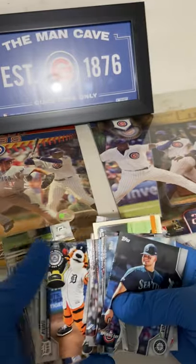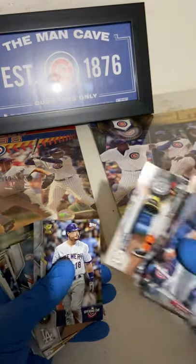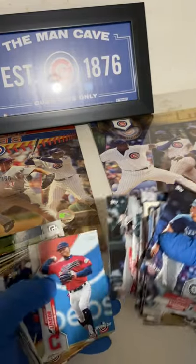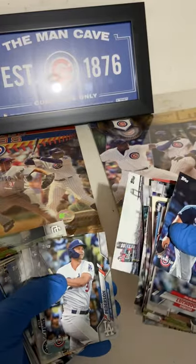All right, let's go. Pause. I heard these cards were worth a pretty penny, but I'm going to keep on going, because I'm looking for something in particular. I'll put that Vlad on the ground right there.